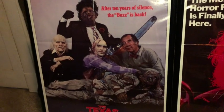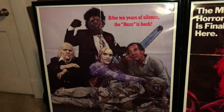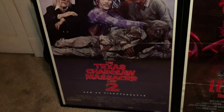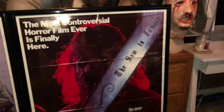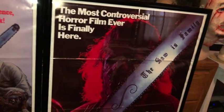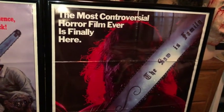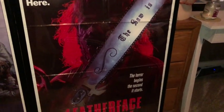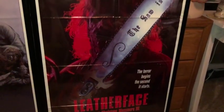These are original movie posters that were hanging in the theaters. This was from part 2, 1986, 27 by 41 inches. And this is from part 3 from 1990. If I can get that glare off of there, "The most controversial horror film ever is finally here. The Saw's family." You can see that the blade there on the chainsaw is much longer now. So yeah, I'm very proud of those.